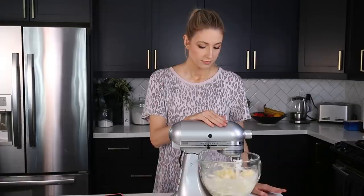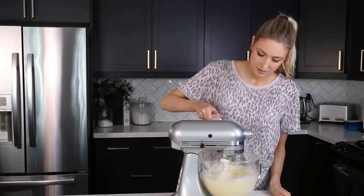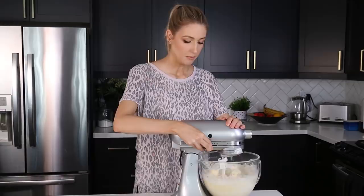Amazing. Now I'm going to slowly add in two cups of flour. Just a little bit at a time, people. Ooh, that flour is gonna go everywhere. Don't overmix your flour, people. It makes your cookies very tough. No one likes tough cookies. Unless maybe you are a tough cookie. And then the last little bit. Boom. Mix, mix, mix, mix.